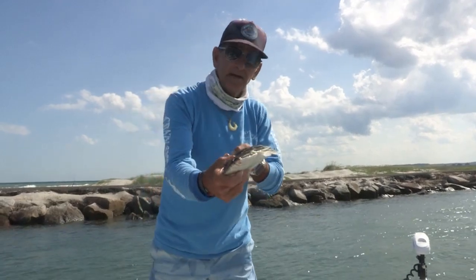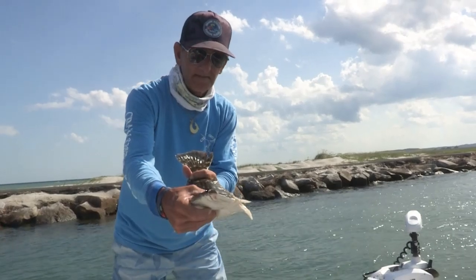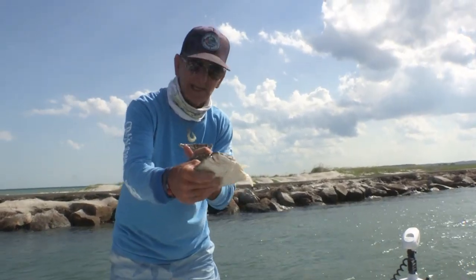And once again, no need to measure that big boy right there, or girl. She's gonna go home for dinner. She's gonna get to meet some grease, so there's no release for her.